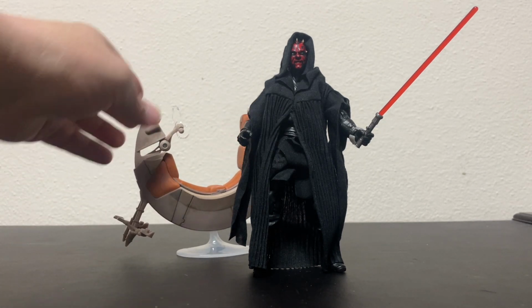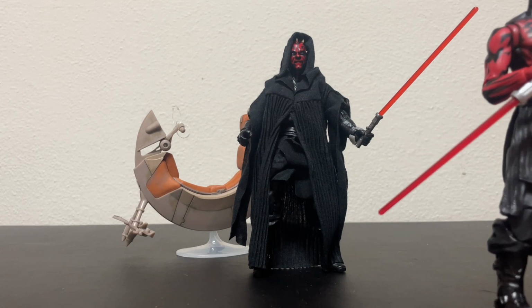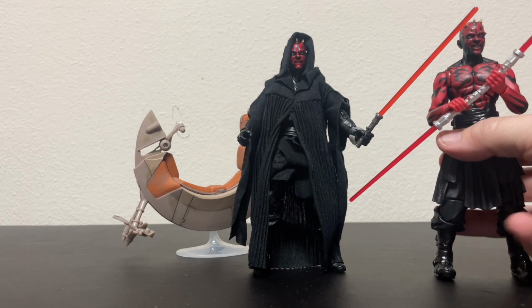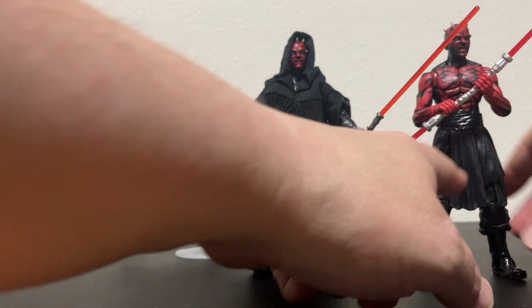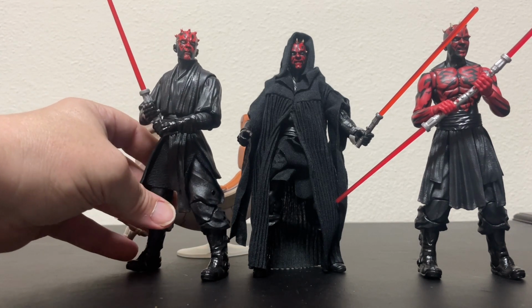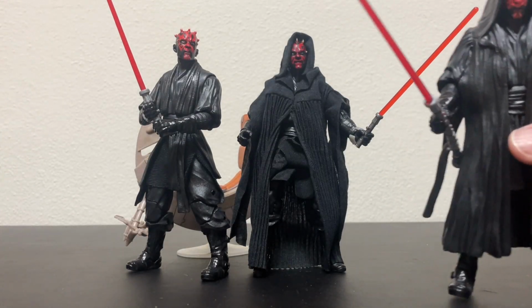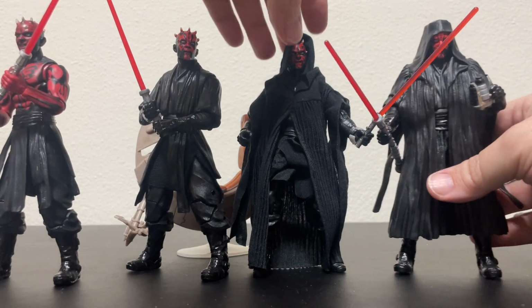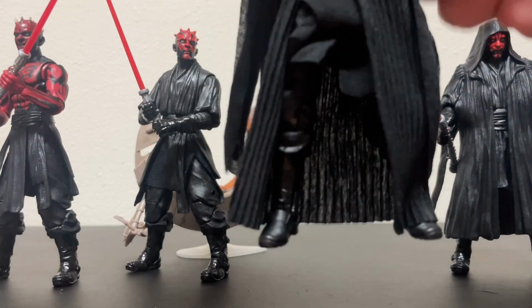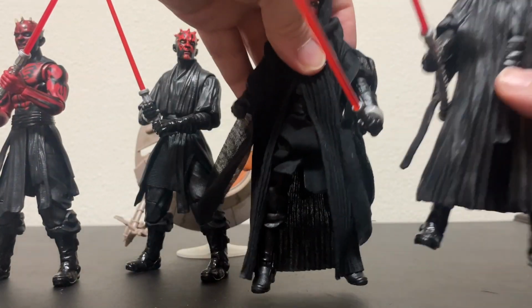Alright, so we'll put his sweet ride back here, and let's compare him to some other Mauls. Since I have him handy, here is crazy shirtless Maul that somehow still has parts of his robe sticking out of the front. Here's the standard release of Darth Maul without his robe. And here is Darth Maul with his robe. I can already see there are so many differences with the lightsaber. That's neat to point out.